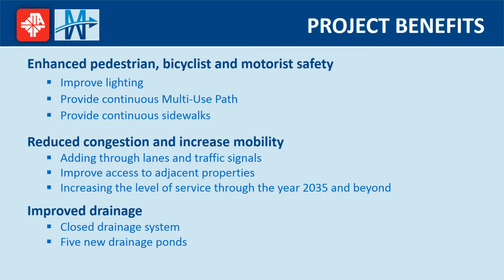This project will enhance pedestrian, bicyclist, and motorist safety while reducing congestion and increasing mobility. It is designed to allow acceptable levels of traffic service to be maintained through the year 2035 and beyond. The drainage system will be improved and lighting provided throughout.